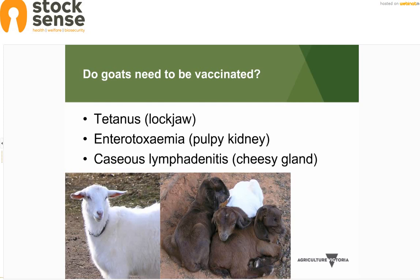It is recommended to try and vaccinate your pregnant does at least 6 weeks prior to kidding, as this boosts her immune system and gives the cells in the mammary gland time to change to produce the best possible colostrum for her kids. What this means is that the kids develop immunity via the colostrum until they get their first vaccination at marking. Then the most important vaccination for the kids is the second booster, as this is where their immune system goes, I've seen you before, I know how to fight you, and develops the longer-term immunity.